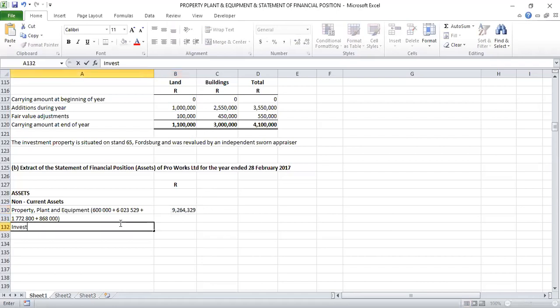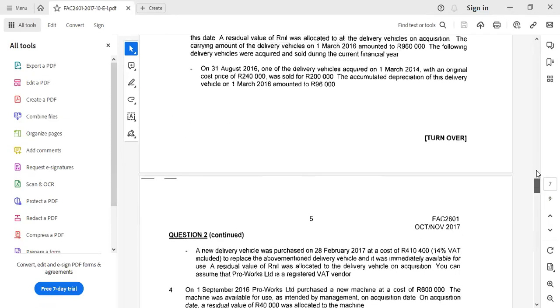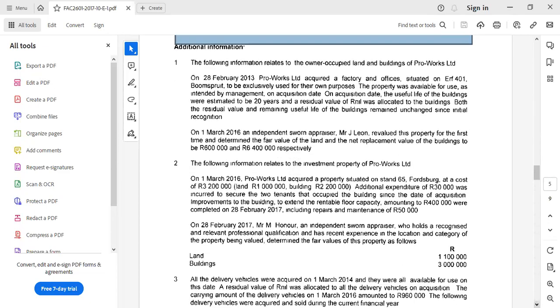Then investment property. Investment property is also a non-current asset. We take the total that we had here. Then we check if there are any other non-current assets. The other non-current assets can be financial instruments, like these investments here, if they are not for trading, if they are held through other comprehensive income.